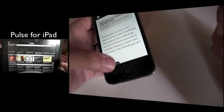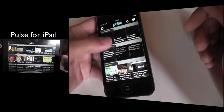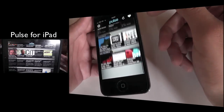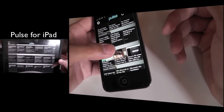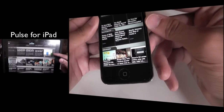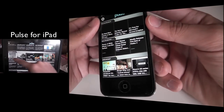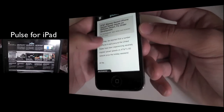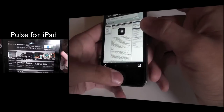Pulse, again, I'm pretty sure I've done an iPad application review on this, but on the iPhone 4, because of the Retina display, this is so so worth it. You can have all your RSS feeds linked up, so I've got Mac Rumors, Mashable, Ars Technica, Engadget, TechCrunch, all of these website feeds. I simply have to open this application up, and the small screen isn't a problem because the Retina display, as I just said, makes the text so crisp that it's very, very nice to the eyes. And there we go. Let's see if I want to open this up. You just click here and it opens up the website version, which is pretty damn awesome.